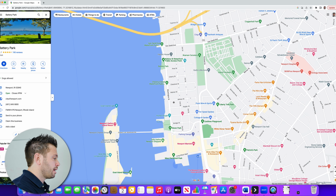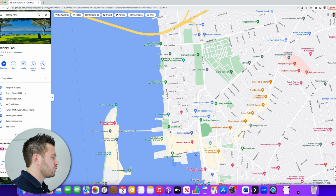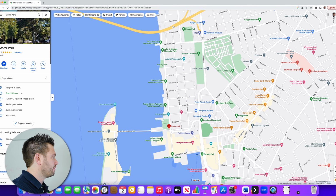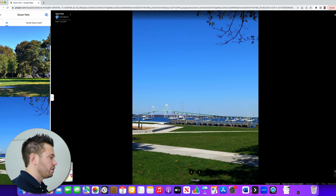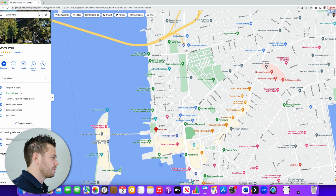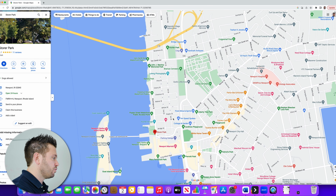The third park that I'm highlighting is Storer Park. So Storer Park is right at the entrance before you head to Goat Island. The reason why this park is popular, it has basketball courts. Let me click on this so you guys can get a feel. It has basketball courts. It still has views of the Newport Bridge, as you can see from these photos. So you'll find people over here throughout the day either sitting on a bench or playing basketball and enjoying the outside weather, obviously during the summertime of Newport.